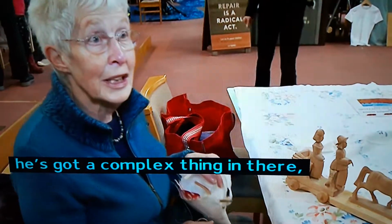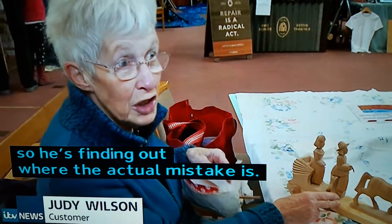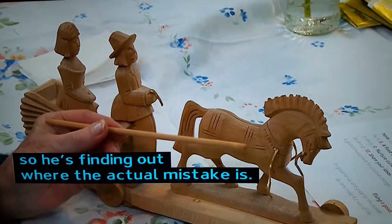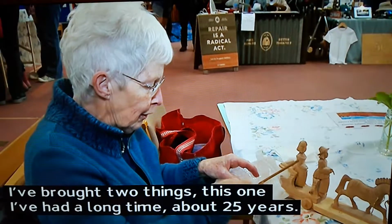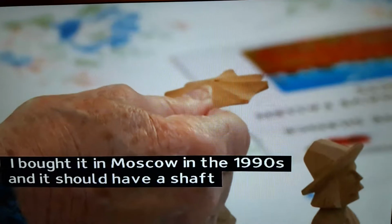So tell us about what you've got there and what you've bought in. I bought two things. This one I've had a long time, about 25 years. It should have a shaft, which I hope the repairer's going to fix. And the lady at the back, being driven, ought to have a parasol. So I hope they can put it all together.